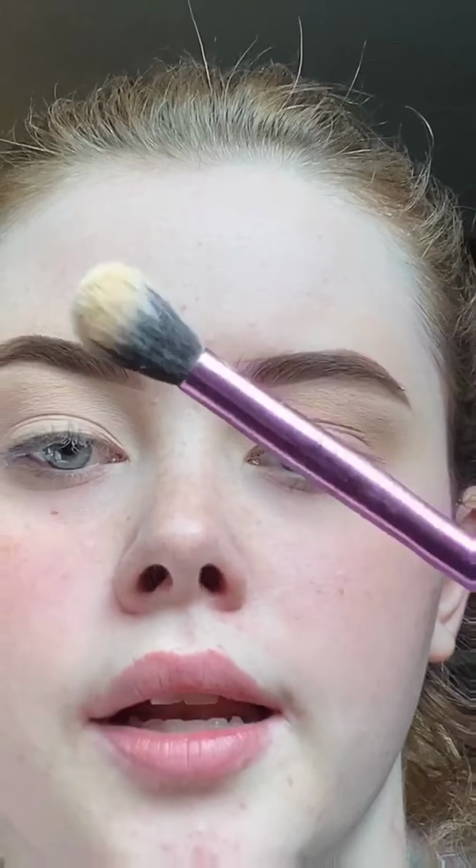I'm just using a roll. What is this one? Oh, this is a Real Techniques blending brush. This is a floppy brush.